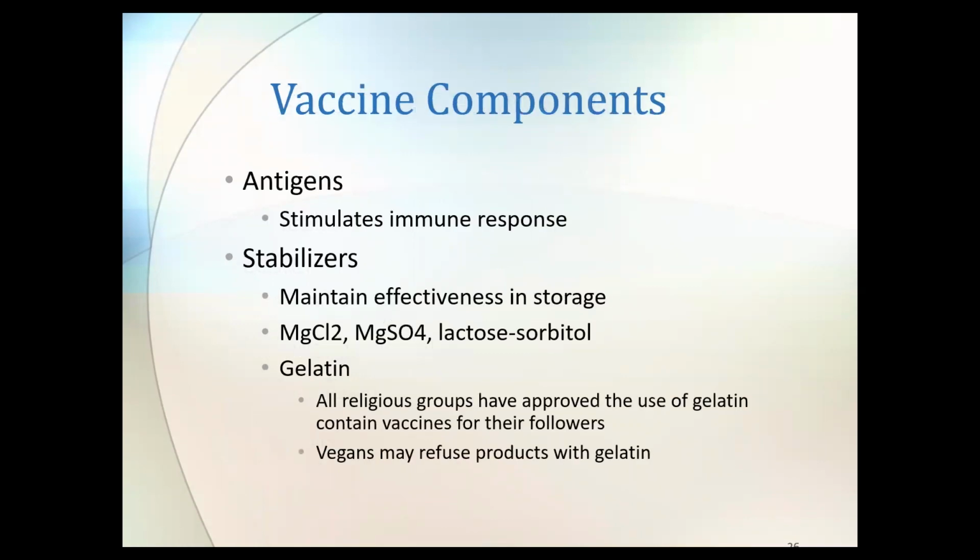So we know there are lots of different parts that go into making a vaccine. You don't just inject an antigen and call it good. There are all sorts of different ingredients, and sometimes these components and ingredients can be the cause of a little bit of controversy and possibly a lot of questions from patients and parents. The main ingredient, of course, is the antigen. This is the thing that stimulates the immune response. It can either be the whole cell or those pieces that have been taken out through higher laboratory techniques.